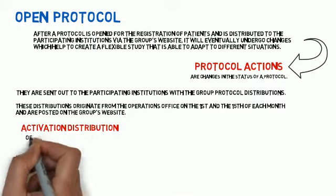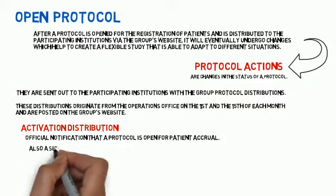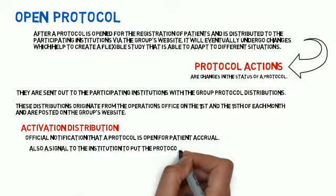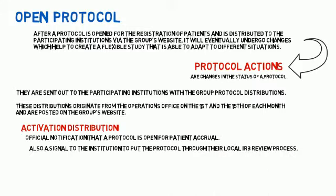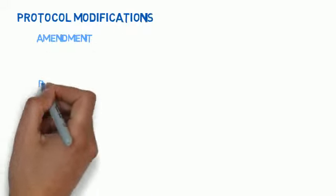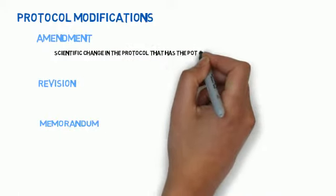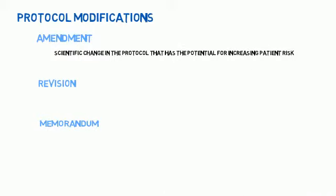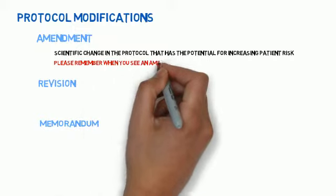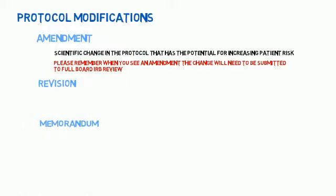An activation distribution is the official notification that a protocol is open for patient accrual. This is also a signal to the institution to put the protocol through their local IRB review process. After activation, there are several different types of modifications which may occur concerning the protocol. An amendment is a scientific change in the protocol that has the potential for increasing patient risk. Please remember, when you see an amendment, the change will need to be submitted to full board IRB review. Other changes may also need to be submitted to the IRB depending on individual institution requirements.